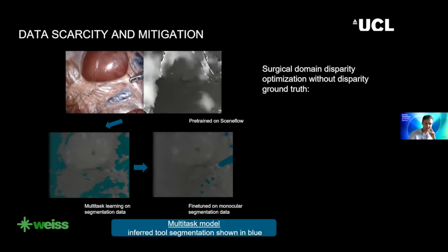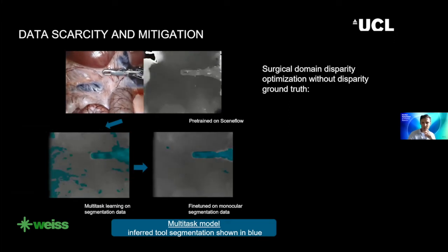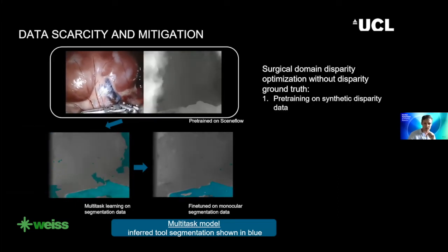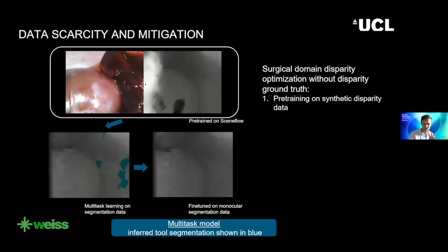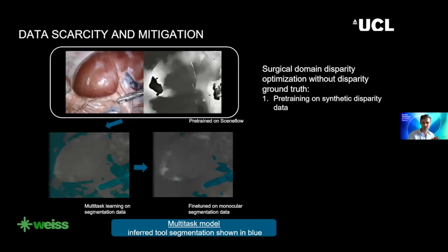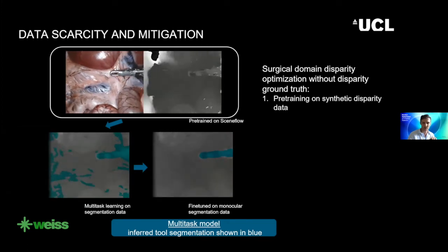So I think this is quite exciting, and I think this is an area that will be. This is another example. So again, you see a model pre-trained on the scene flow dataset and how it runs on the surgical data. You can see that there's a lot of errors, particularly due to the intensity of the images.